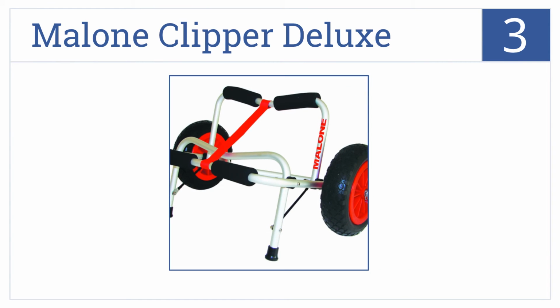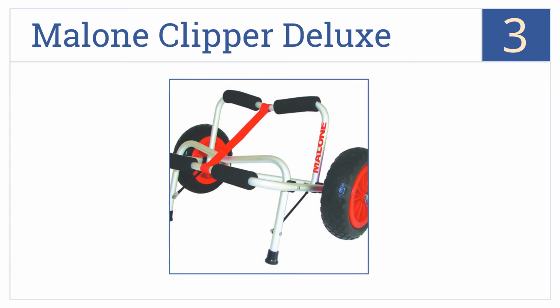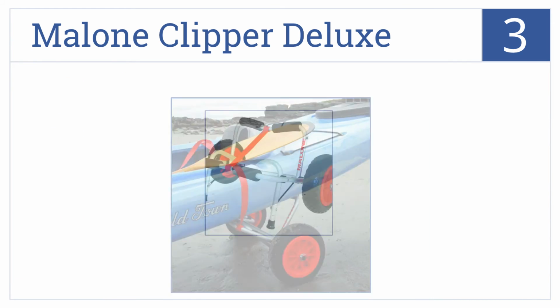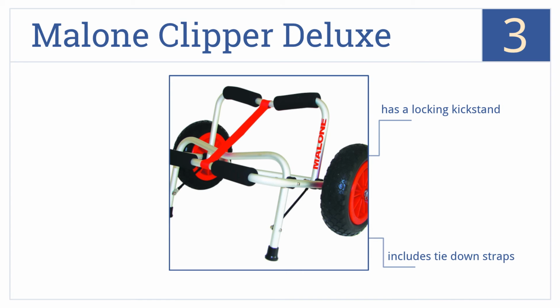Nearing the top of our list at number 3, the Malone Clipper Deluxe is designed to fit every type of kayak and has an oversized padded frame to protect the hull when you go over bumps or curbs. It features a locking kickstand, tie-down straps, and tires that pop off for easy storage.